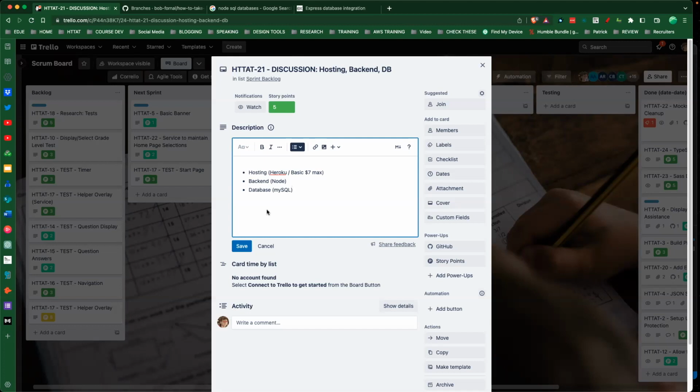Okay. But what I want to think is we got several different states I can see user accounts being in. So we can have potentially an adult account.